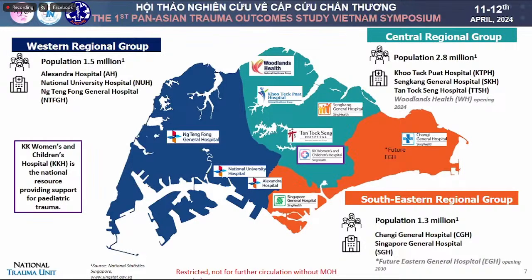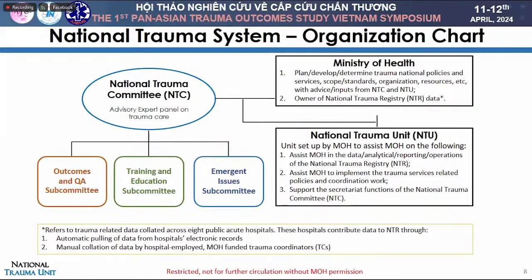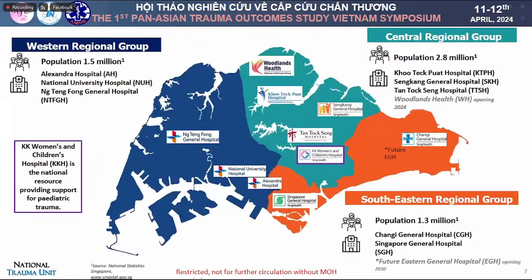So for instance, if you are in Fong General Hospital, which is one of the more peripheral hospitals, and you have a major accident, you actually may get sent to the bigger hospital in that cluster, which is the National University Hospital. So over there, they'll have services like cardiothoracic and neurosurgery, which are missing in Fong General Hospital. And KK Women's and Children's Hospital is right smack in the center of Singapore, and they serve all the children who require pediatric trauma support.